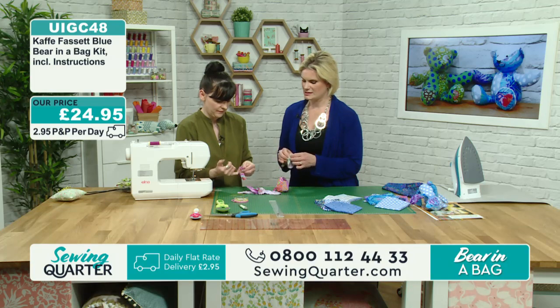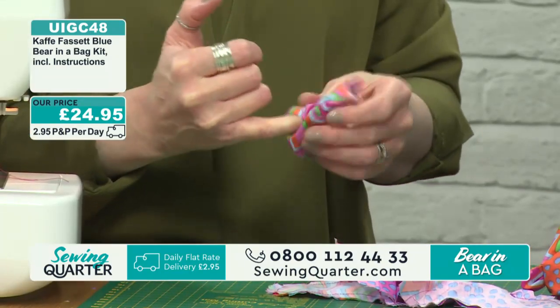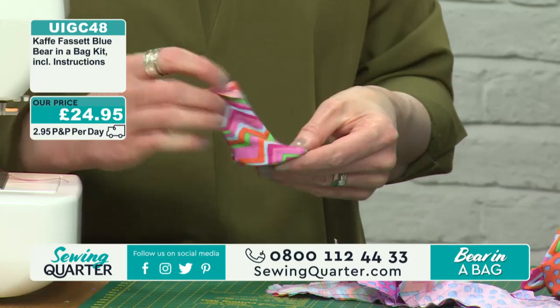Oh, no, you see, I invested in 12mm knitting needles the other day so that I could do turny, pokey things.